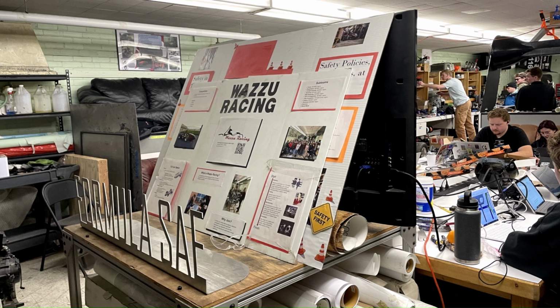Wazzu Racing is what we call a Formula SAE team. SAE stands for Society of Automotive Engineers, which is a group of smart people whose goal is to mobilize the future and benefit humanity, something like that. It doesn't quite make sense to me either, but it doesn't matter. What does matter is the competition they put on for college students, which is Formula SAE.